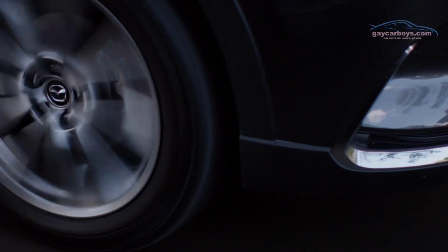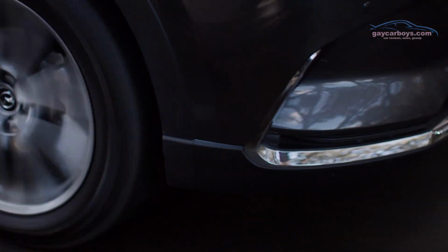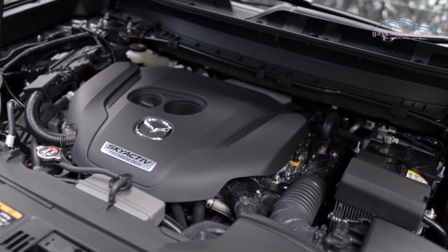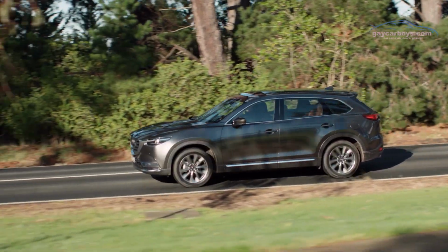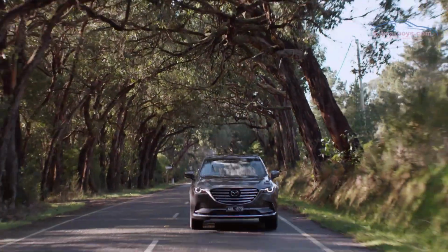And I like big, loud, ballsy performance too. You might think 170 kilowatts is a bit grim in a car that's this big. It weighs 2,000 kilos, but honestly, you don't notice it. The 420 Newton meters of torque gets it moving really fast. Well, relatively fast for a large car.